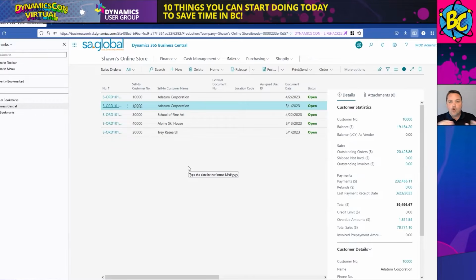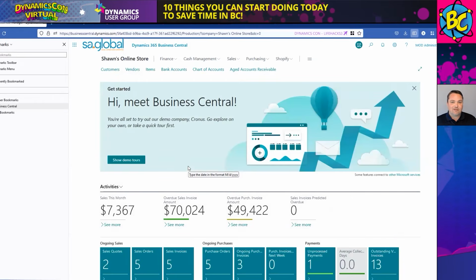So sometimes we'll open up the sales order, then we'll open up the customer card, then maybe we'll open up an address field. And we have these kind of layered windows. The escape key just goes back one and back one and back one. And even here, if I hit the escape key again, that's all I did. It took me back one more to my home screen.